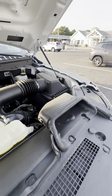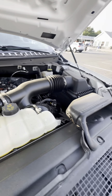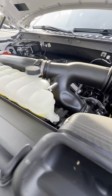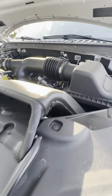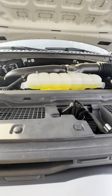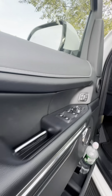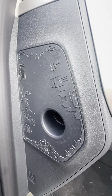Hood, twin turbo V6, nice and quiet, cooling, battery, it's an engine, lots of little wires, no covers, but there is all mechanicals. Stepping back inside, a little Easter egg here, thing that Ford likes to do.